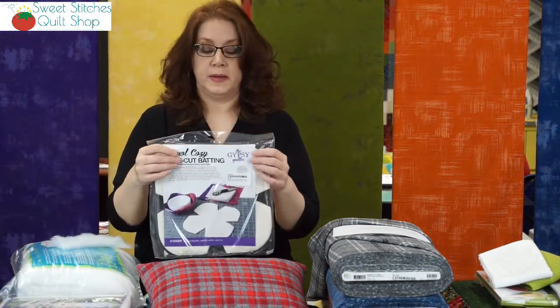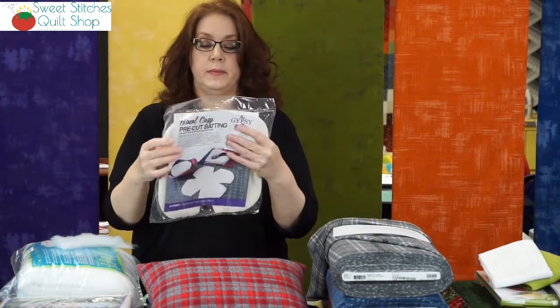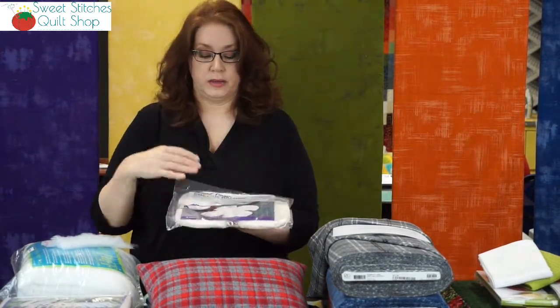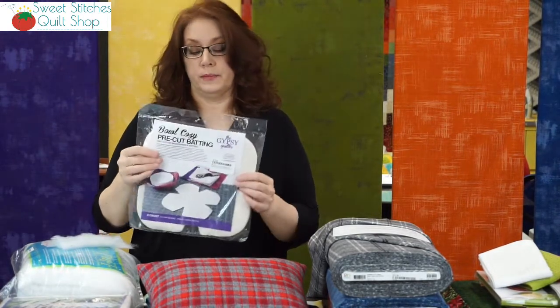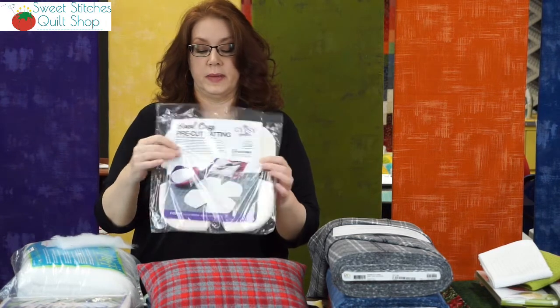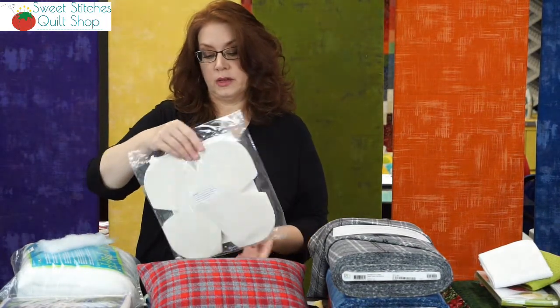So let's start with bowl cozies, since we're going with the cozy theme. These are pre-cut bowl cozy batting pieces to make your microwave bowl holders, and they are made by the Gypsy Quilter. They come in packs of 8, so you can make 4 bowls, and those are in the batting section of our shop.